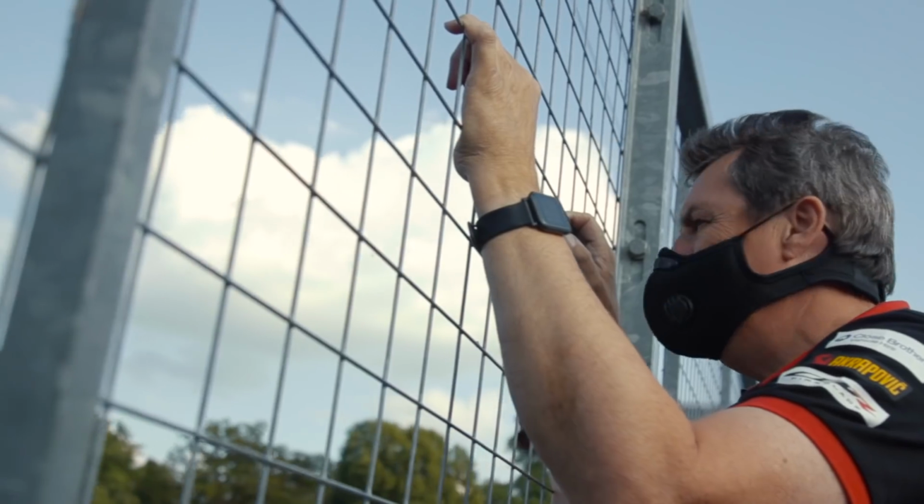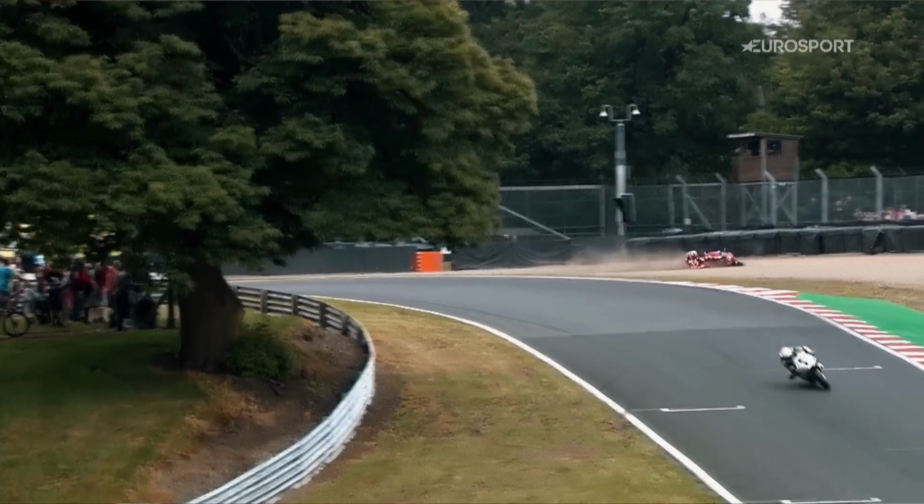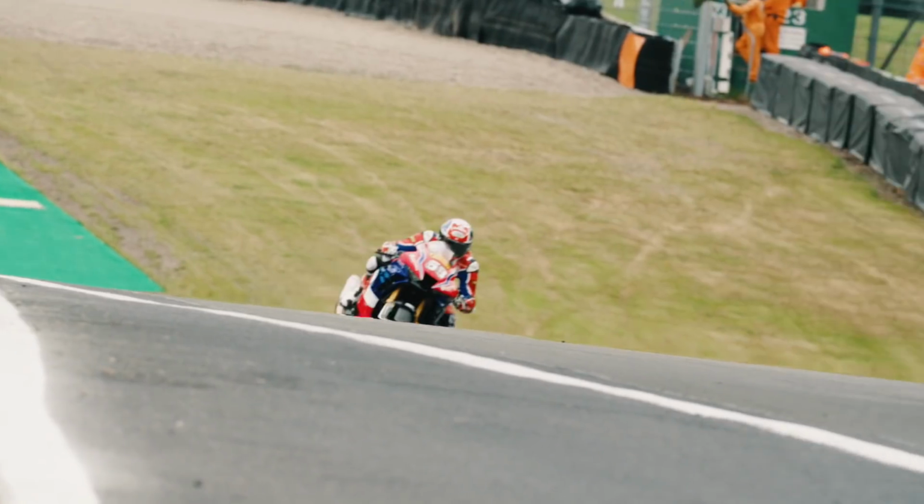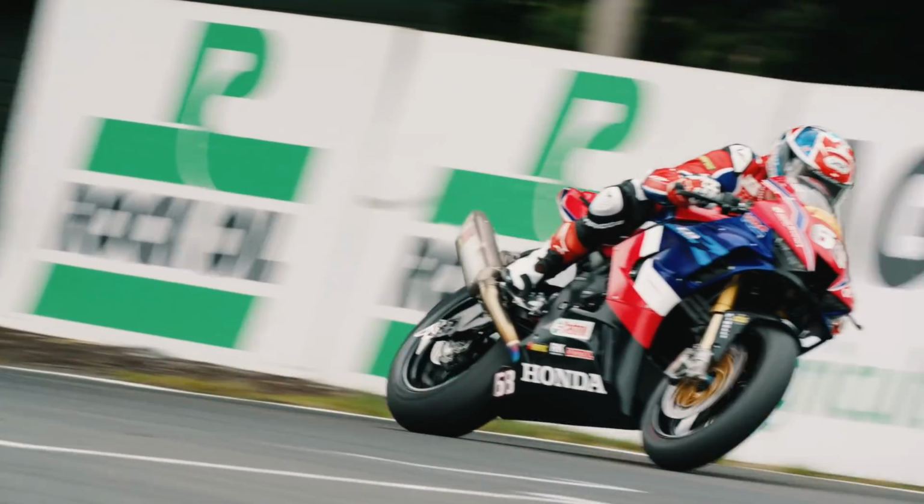That's what's let me down this weekend. Not the bike, not the team, just myself, how I felt. So it's been a really good weekend. It's just a shame to crash out in the hunt, but after how I've been feeling, you know, I've got to take the positives. We've got 10 days now to recover for Knockhill, and I'm really hoping we can get back strong again.